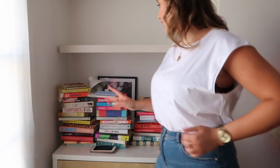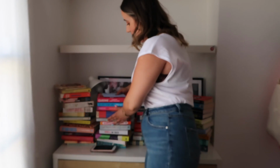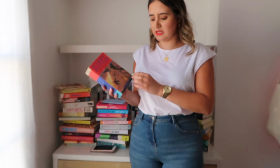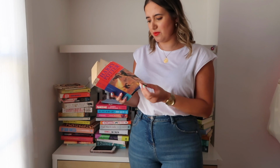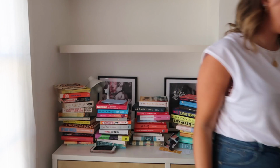I'm just going to go through and get rid of some out of here. Harry Potter I'm going to take out because I have never read Harry Potter and I would like to, but obviously for starters I'm not going to start with this one, which I think is like number 4 or something. But I'm just going to put this in the living room. I'm going to have to make a little living room pile, and then I'm going to have to find space on those shelves for these books, which is going to be insanely tricky.